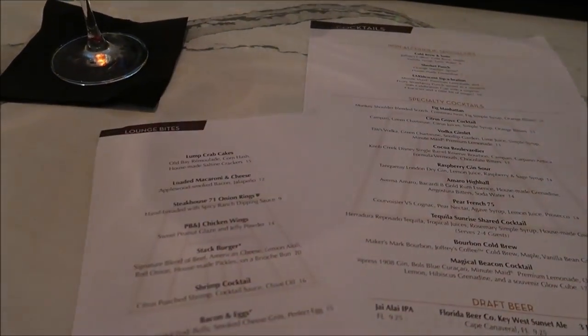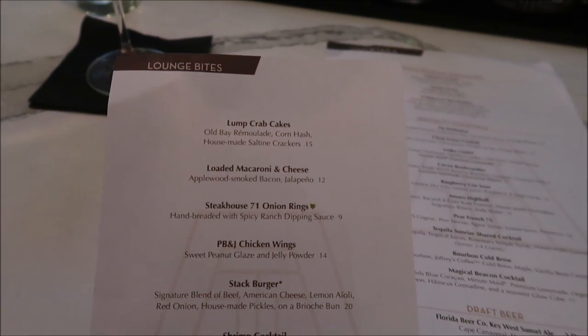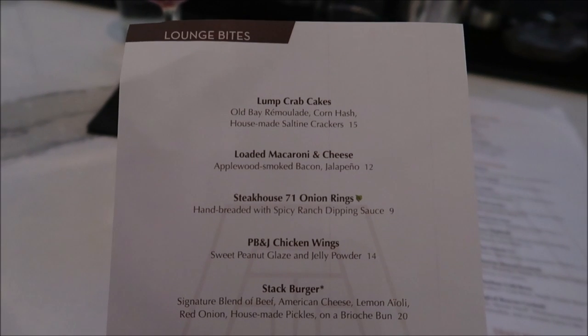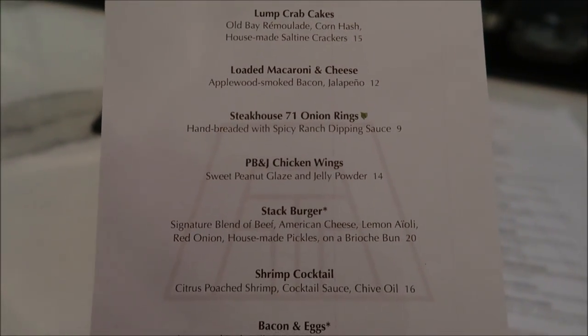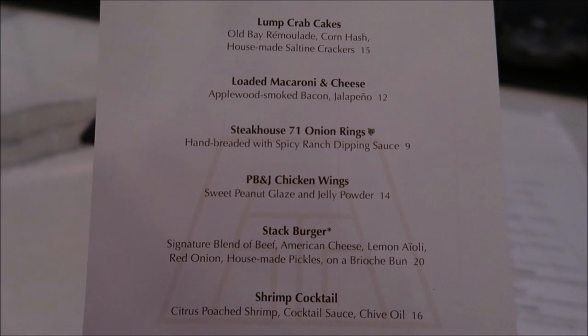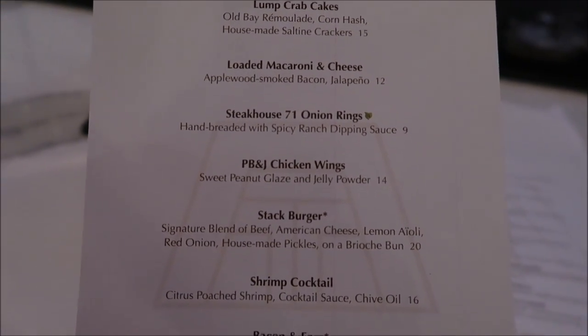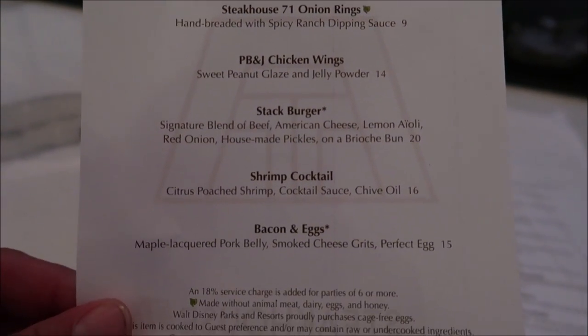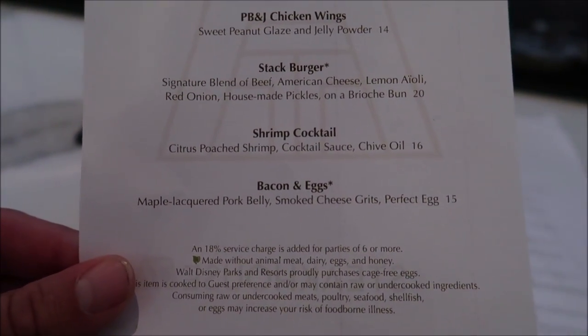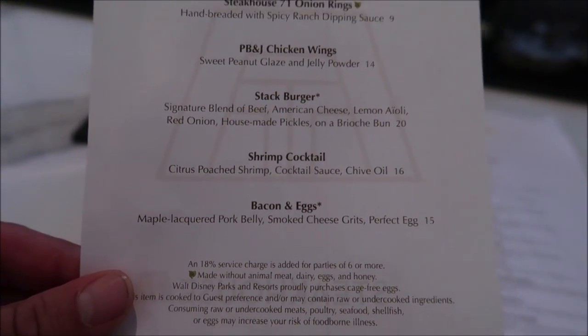Here is a look at the menu. The lounge has crab cakes. They've got Steakhouse 71 onion rings, loaded mac and cheese, peanut butter and jelly chicken wings with a sweet peanut glaze and jelly powder, which I'm probably 100% going to get. They've got the burger, the shrimp cocktail, the bacon and eggs, and I wonder if that's the same bacon and eggs as they always had here. It could be, it was kind of like their signature.